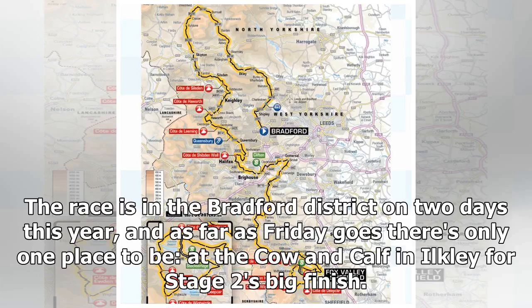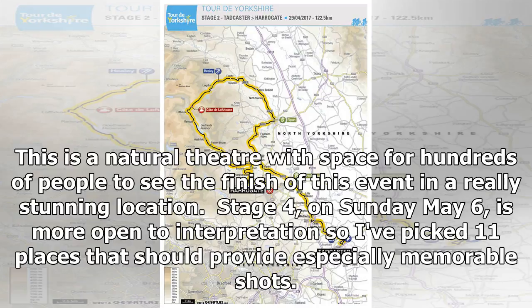The race is in the Bradford district on 2 days this year, and as far as Friday goes, there's only one place to be, at the Cow and Calf in Ilkley for Stage 2's big finish. This is a natural theatre with space for hundreds of people to see the finish of this event in a really stunning location. Stage 4, on Sunday, May 6th, is more open to interpretation, so I've picked 11 places that should provide especially memorable shots.